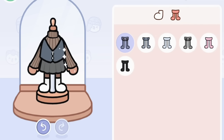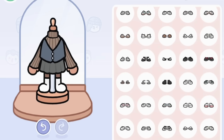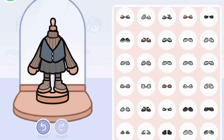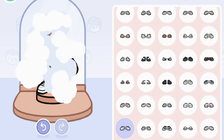Let's add this one. You can also add a bunch of shoes. There's so many. I don't know. Does that look good? I am a bit indecisive, so I do apologise, but I'm so, so happy with this new update. It's going to be really, really fun to just make whatever, and it's going to be really fun to see what everyone else is making, because everyone is literally so creative.